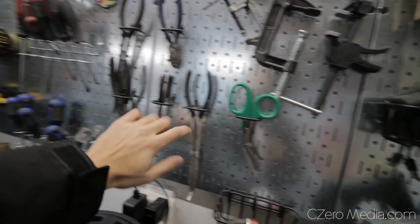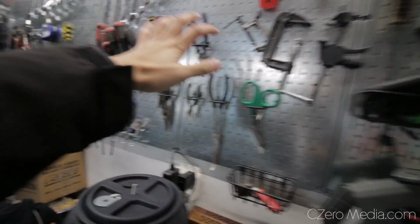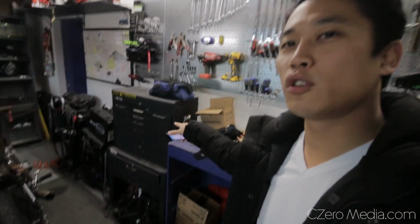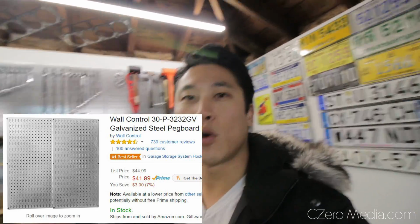I got scissors and a bunch of pliers in different sizes. And these pliers I got from Harbor Freight as well. They sell it as a kit. Awesome, awesome tool. And actually this metal pegboard is awesome. I mean, it looks great and it's functional. And with my small toolbox, it's great to be able to hang tools on the actual wall. It's a little more durable than your standard wooden pegboards, and it looks awesome. So I highly suggest you get this if you wanna hang stuff on your wall.